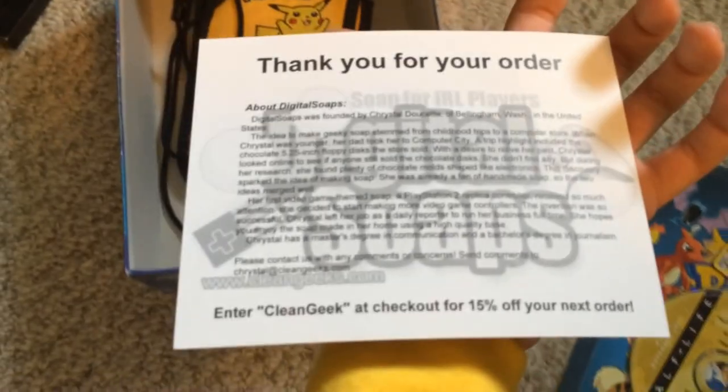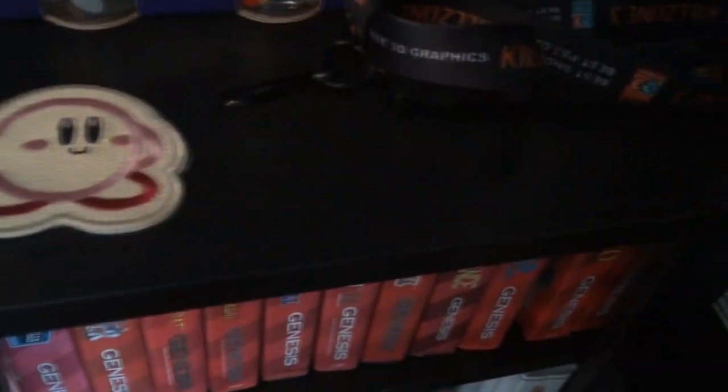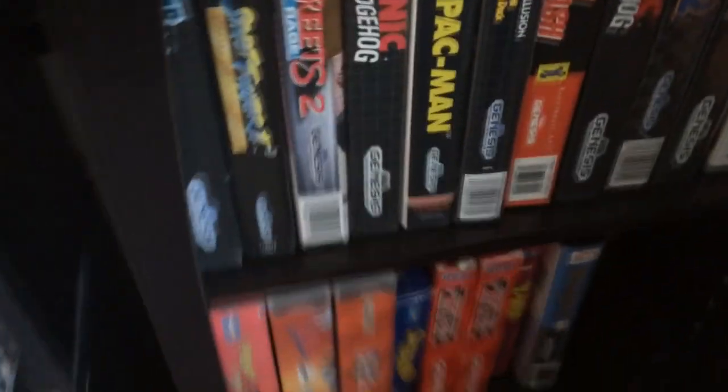Pokemon cards in a box with Half-Life on top of it. And more Pokemon stuff. I ordered this? And I think this was sent to me. Okay. Oh my god. Alright, so next to that, has some Sonic shot glasses, a Kirby patch, some Genesis games, and below that, more Genesis games, and some Sega Saturn games.